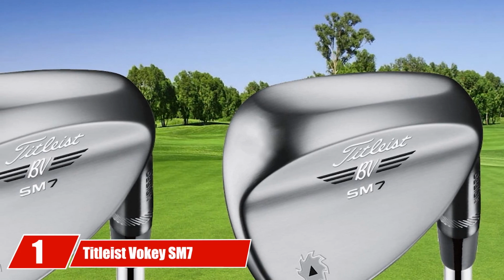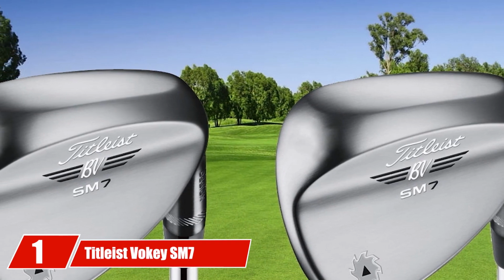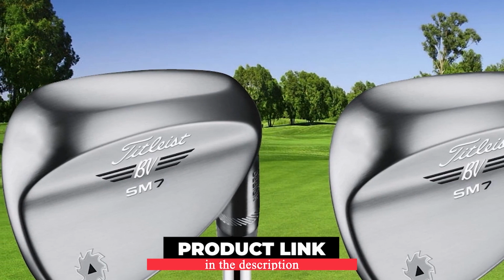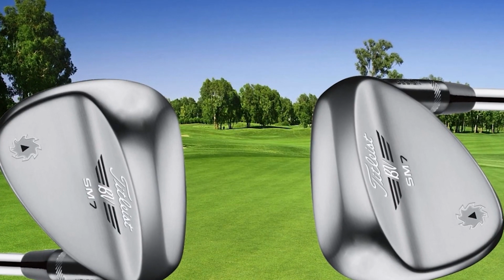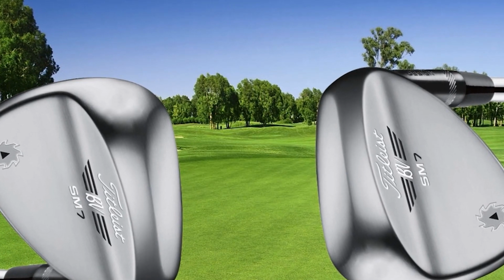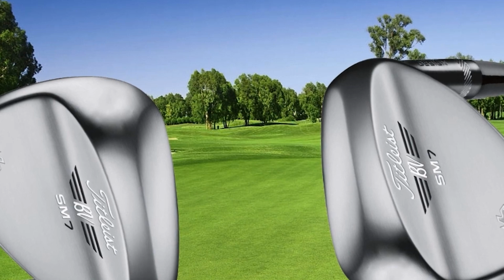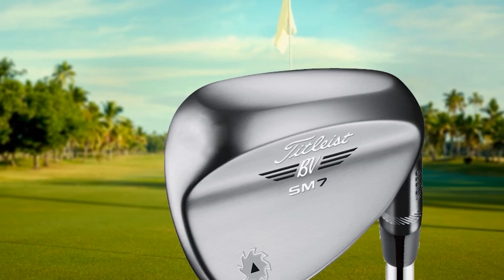At the first position of our list, we have Titleist Vokey SM7. It may come as no surprise that the Vokey wedges sit at the top of the best golf wedges list. Vokey takes wedge design to another level, and they deserve some recognition for it. The feel and spin that these wedges produce will outperform many other options out there. However, not all players should have a Vokey in their golf bag. The SM7 is not the newest release from Vokey, but it is undoubtedly the best value.